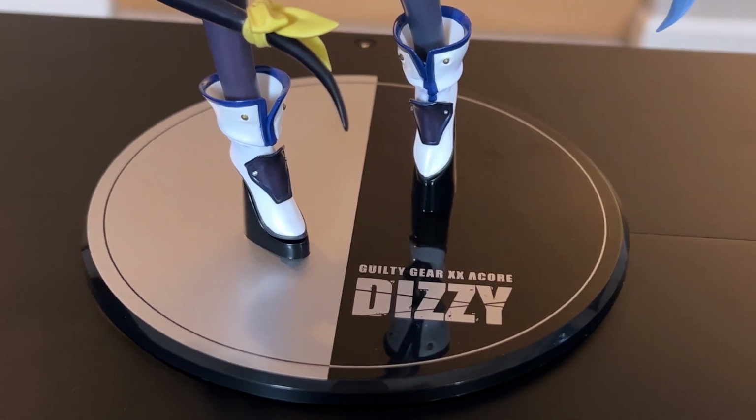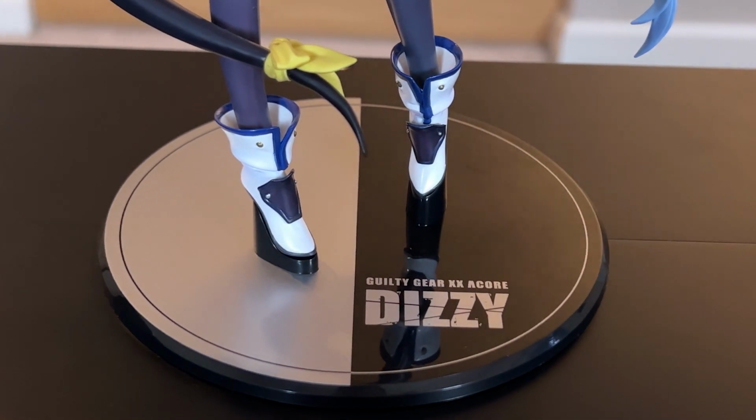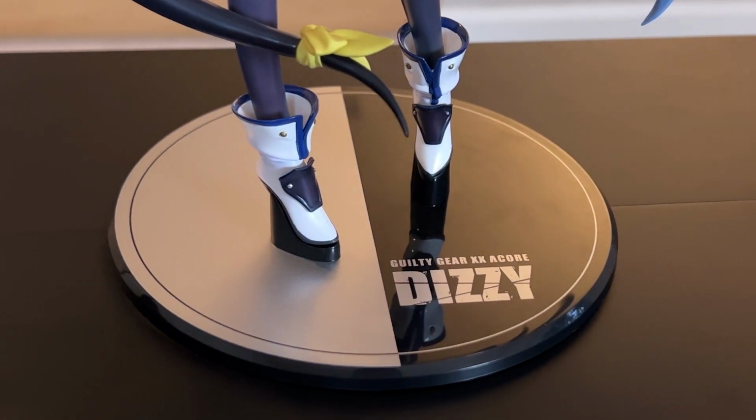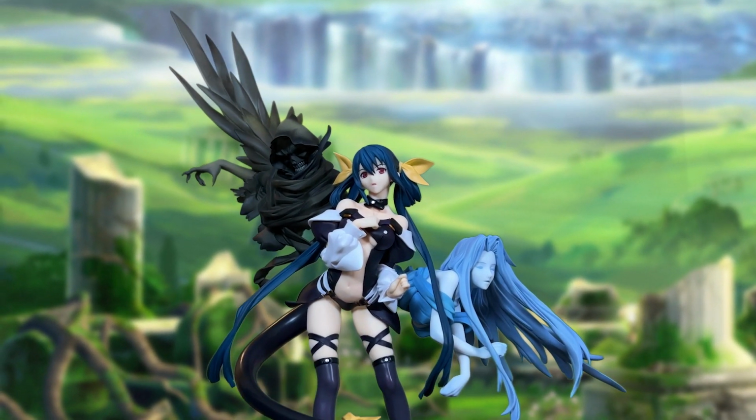The base, I know, all my runner-ups had detailed bases and her base is pretty basic. While it would be awesome for her to have a detailed base, I'm okay with this one. Dizzy has so much going on up top, I didn't even notice her base.